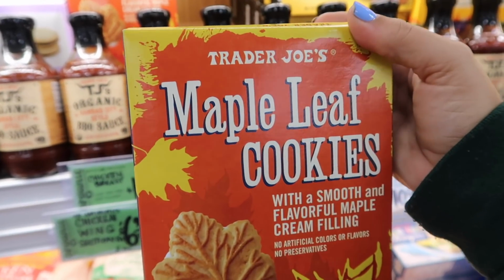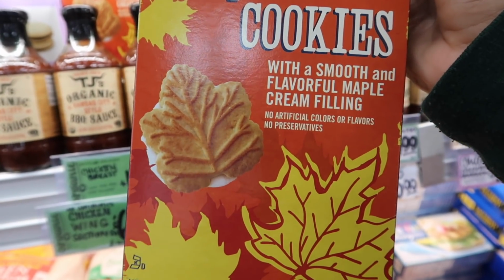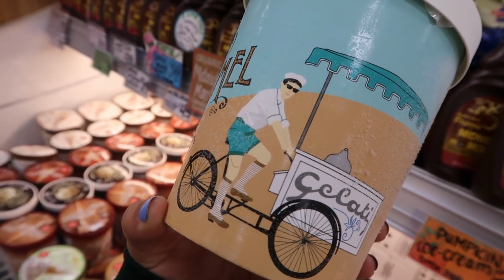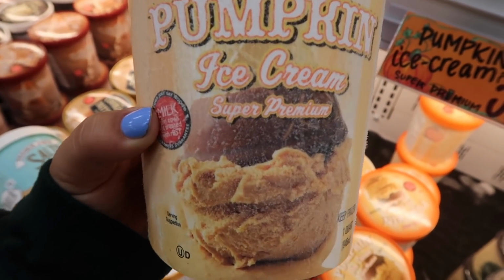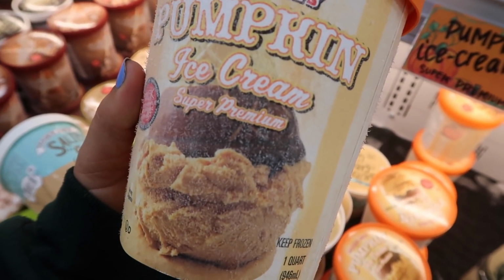Now these cookies totally work for fall. They're kind of like Oreos, but they're maple leaf cookies. And look at this salted caramel gelato. I want it just for the packaging as well. And of course, pumpkin ice cream. I actually regret I walked out of the store and forgot to purchase this like a dum-dum, so I guess it's an excuse to go back.